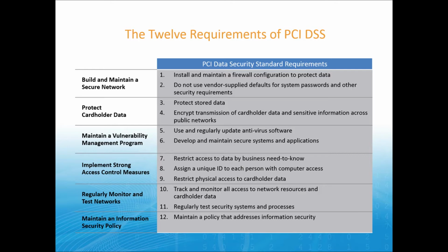You also want to restrict physical access to cardholder data. That may mean putting your servers in cages so that people can't get to the servers themselves. If it's pieces of paper, you want to make sure they're in a locked filing cabinet and that you have sufficient physical security on your building.